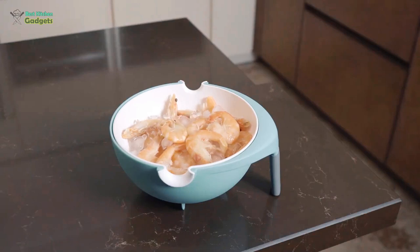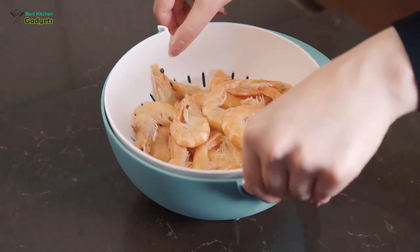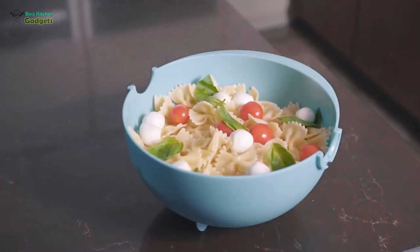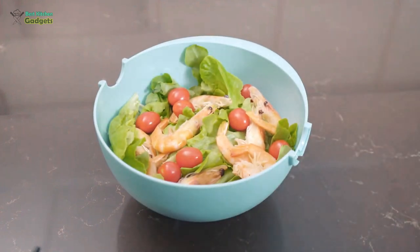Place your items in the Equilibric Colander to thaw and walk away. When they're thawed, simply lift the top level, then effortlessly dispose of the water in one simple motion. The colander also serves as a great serving dish for you. Drain the excess water from your vegetables and serve your fruits, vegetables or salads in the same dish.